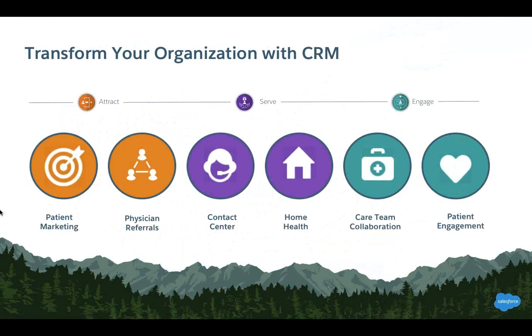And so the way that organizations find themselves doing this kind of work is by picking specific use cases of CRM and expanding on them. We talked about the attract, serve, and engage, but these 6 bubbles depict 6 of the more common ways that we see healthcare organizations of all kinds investing in technologies and capabilities that allow them to connect with their patients or customers. So the first 2 apply to the acquisition phase.